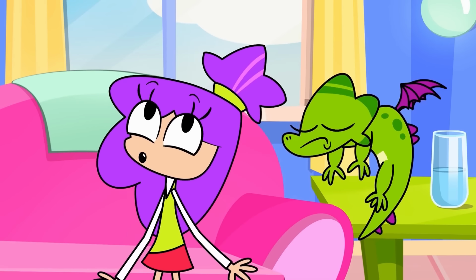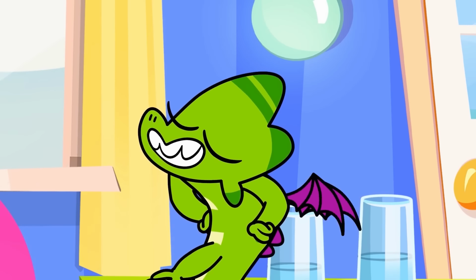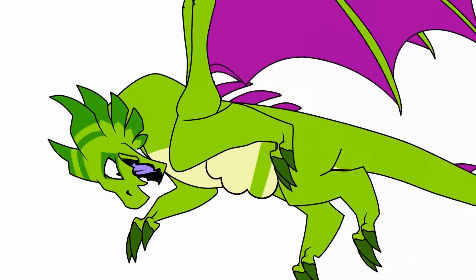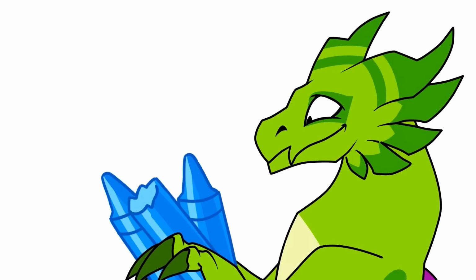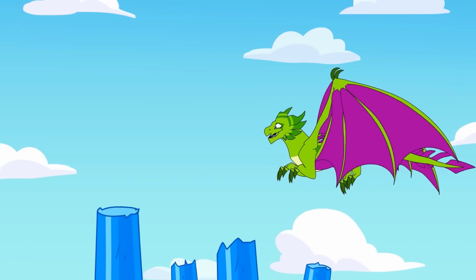What if there's a huge dragon living in the sky? A huge dragon roams the sky and he's super hungry. And his favorite snack is crayons. Especially the blue ones. And as he munches on blue crayons, tiny bits float into the air, splashing across the sky. When blue crayons run out, he'll settle for any color.